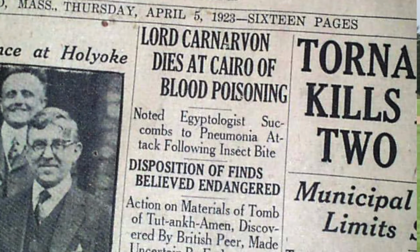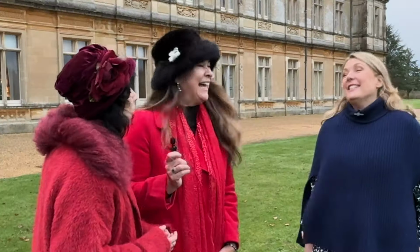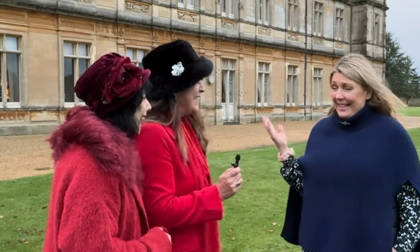After Lord Carnarvon died, he was again completely forgotten by the annals of history. A humble man, a modest man, but no Lord Carnarvon, no Tutankhamun. And we saw that one of the mummies was reading the book. Yes, I know. Well, that's the English sense of humour.